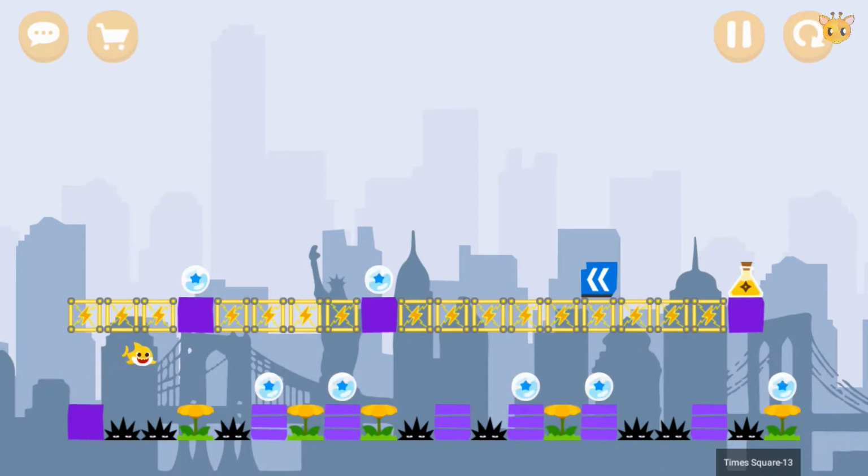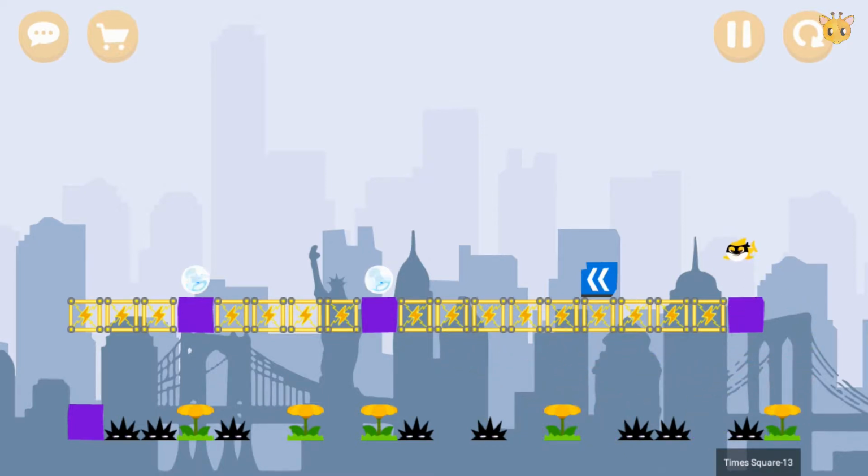And this time we have so many flowers here. Just be careful. That was too fast. I mean, you can jump on the flowers as long as they're under the purple blocks. You did it.